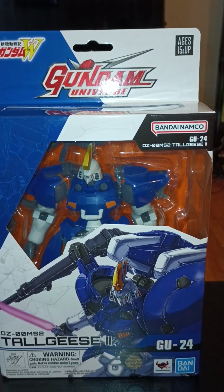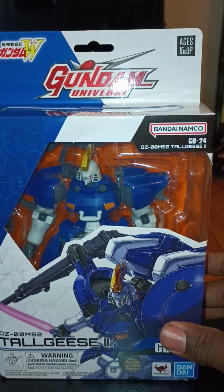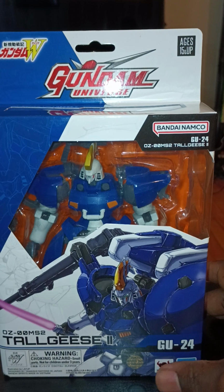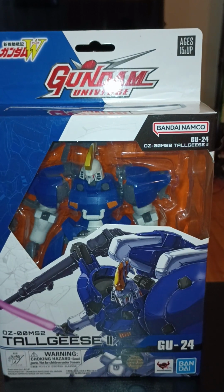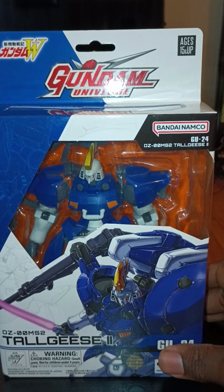So, Gundam Wing was my favorite series from the Gundam set. I watched maybe 4 or 5 different series from Gundam, but Gundam Wing was my favorite. It just hit different. I don't know. My favorite Gundam from that series is Gundam Deathscythe. But I just love the way that the TallGeese were piloted. I think it was piloted by Treize.